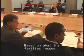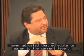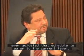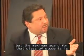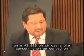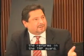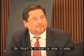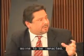Based on what? The family's income. Based on their income, but the state of New York has never adjusted that schedule to go up to the current level. So right now we have a tuition of $4,600, but the maximum award for that class of students is only $3,000, which was a big concern when we served on the Commission for Higher Ed. That would be one of the reforms in the TAP program. So that's clearly one class. Those are largely the classes of students that are going to be impacted.